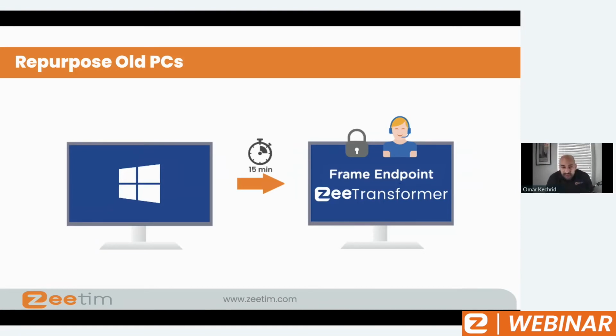A device that runs ZOS, just to learn a little bit about our lingo, is called a Z term. So when I flash a device, I put the operating system ZOS on it, we call it a Z term. So you can have Z term hardware from us, or you can make your own Z term using your hardware. So again, we try to keep people from having to buy new hardware if they can avoid it in the beginning, and maybe spend more of their money on the VDI solution, which is good for Z, I guess.